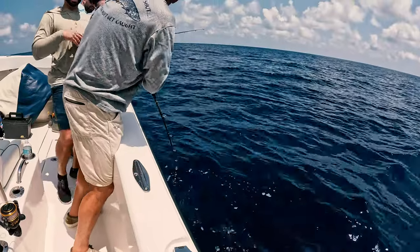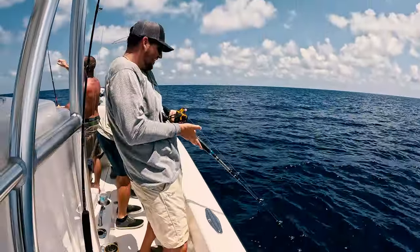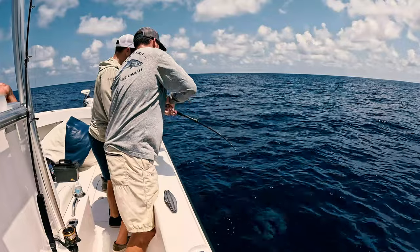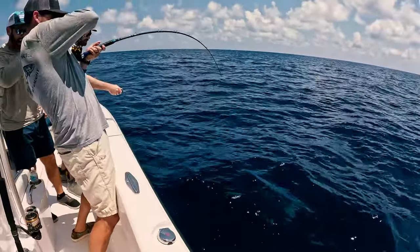There it goes. No! Oh, I still got this hook. I don't want this piece of shit. Finish him off. God. Where are the weights at? Get all the weights back. It broke the braid. It got tangled up and it ripped the braid. Let's just get all our shit back. It's all right there.